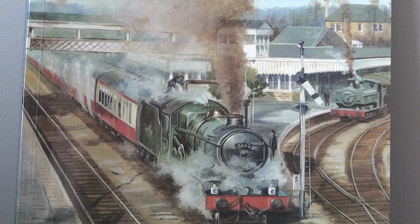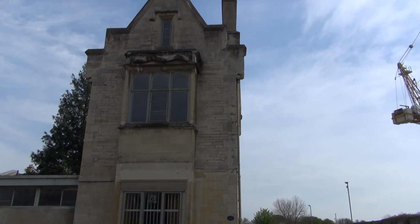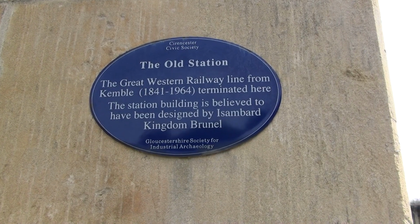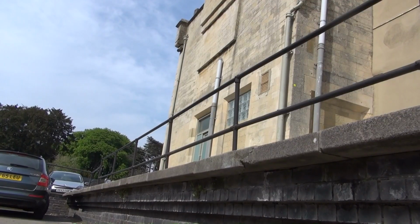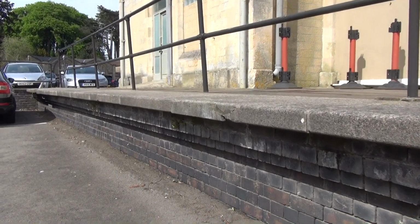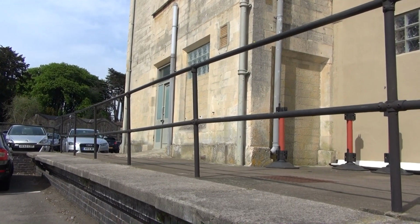Here's a rather beautiful painting of Kemble station. There's the main line train there, just pulling out. It's got the signal. And there on the right is the branch to Cirencester, complete with its station. Oh, lovely. And as for the Cirencester end, that's it. Still got the old platform edge, and that's your lot. All done.